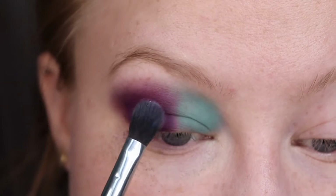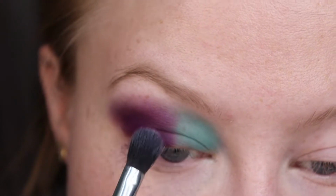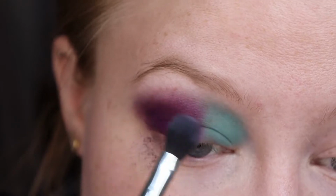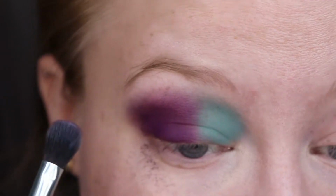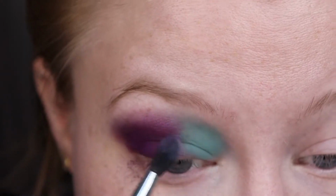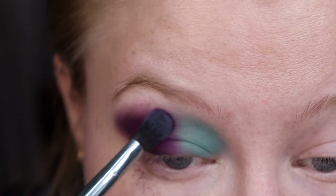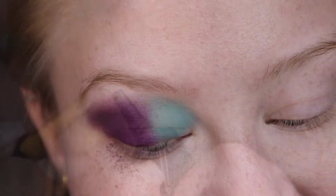And now we can see that I need to blend a little bit more of that purple here so that it goes nicely into the teal, and I'm not adding more product, I'm just using whatever is left on this brush and then just buffing the shadows into each other. Now I'm just going to repeat on the other eye before I go in with that beautiful pigment.